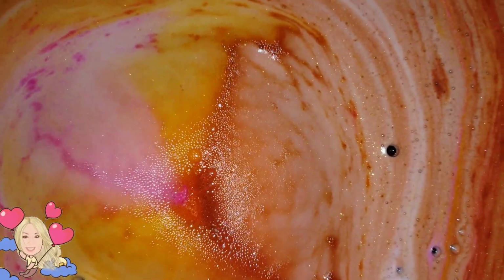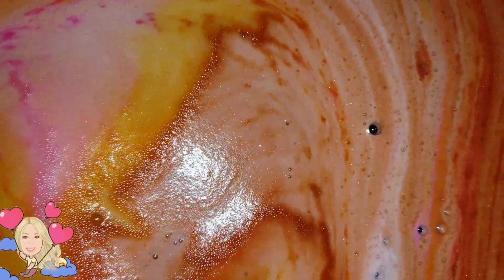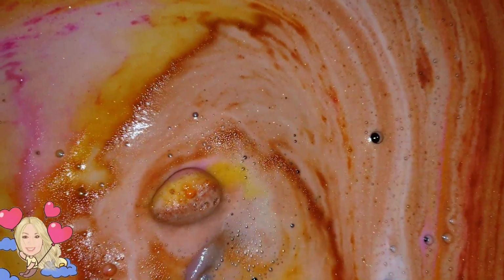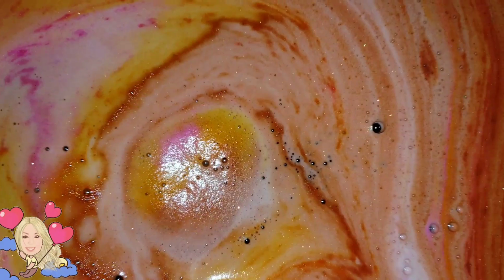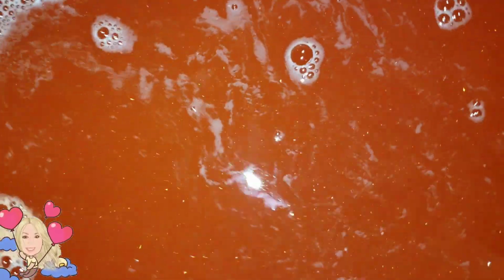Let's see what's in there. How much is left? It's just a little tiny rock. That's all that's left. So I want to look at the water so badly. So let's take a look. Oh yes, it's beautiful. Oh my gosh, the scent.